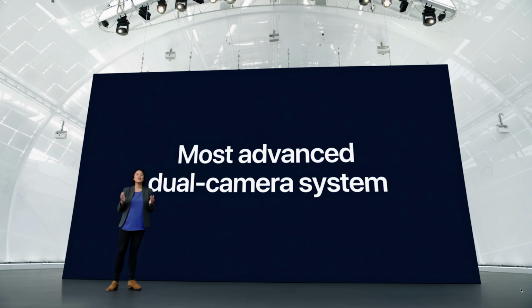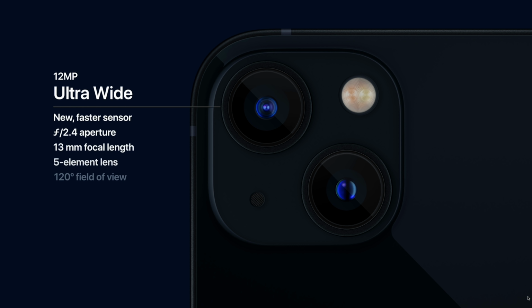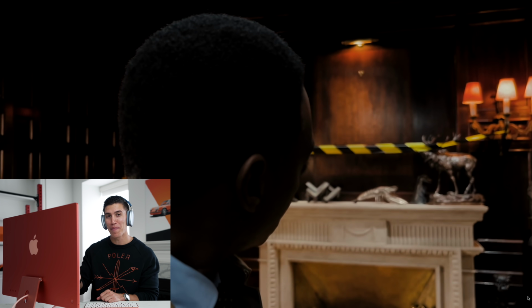Camera-wise, there weren't really any big upgrades coming to the actual hardware. They didn't actually mention the sensor used in the wide camera, but it is better with computational photography, so you'll get more light. Of course, Apple takes the best photos in some of their sample ones. We'll test that more when it comes into the studio. 12 megapixel ultra wide, and we now have cinematic mode for video. And I will say iPhones have always been the industry leaders in smartphone video. So if this new cinematic mode makes that even better, I'm definitely all for that.